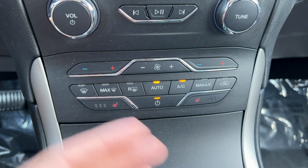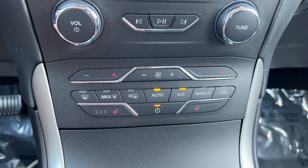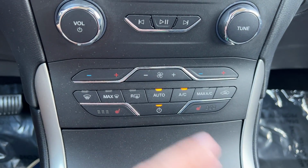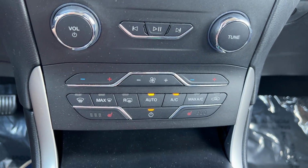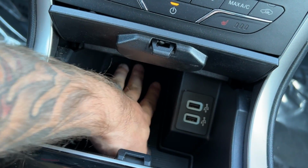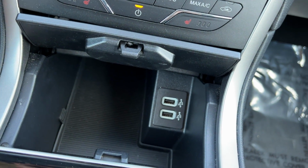Got 3-step heated seats here. Again, this is an automatic dual climate temperature control system, so just leave it on auto, set your temperature, let the system figure out the rest for you. It's that simple. Get some updated storage down here. 2 USB ports and a nice deep well right here to place your phone.